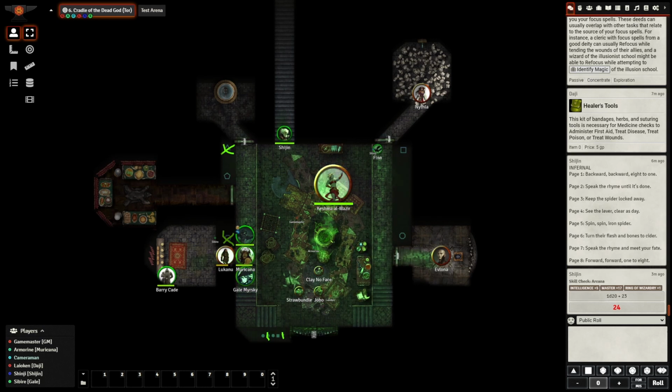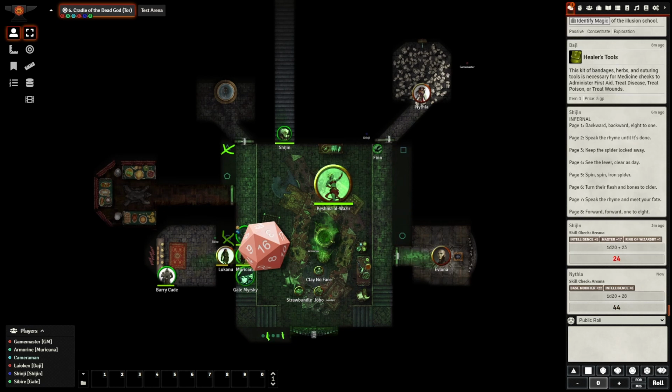Would y'all like to research these other rooms or ask? Maybe Nithla knows what's going on in here. Nithla, what's up? Let's see what she can do. Skills. Pardon me, I just hiccuped myself. Let's see what Nithla gets. Pretty goddamn good. Hey, that's better. That's pretty good.